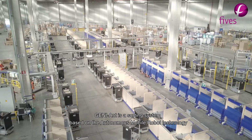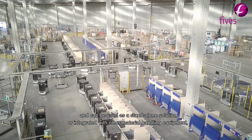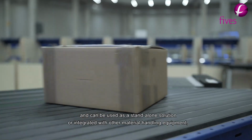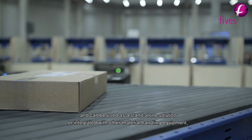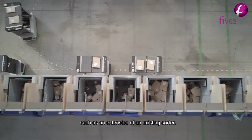GENI-Ant is a sorting system based on autonomous mobile robot technology and can be used as a standalone solution or integrated with other material handling equipment, such as an extension of an existing sorter. Philips has decided to invest in developing the GENI-Ant as a response to market changes.